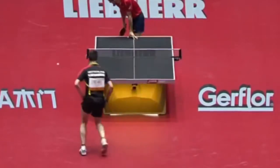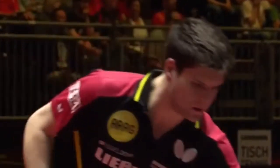See the wrist bend back on that last one. He tried to do a lot with that, tried to play it to the shorter side with some inside-out spin. Very difficult contact.